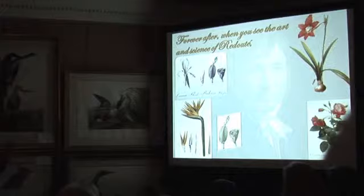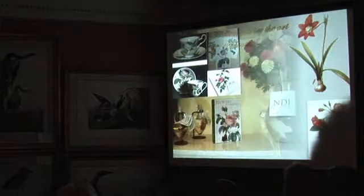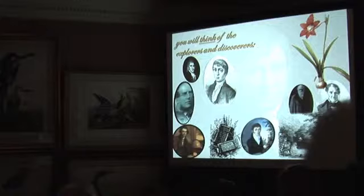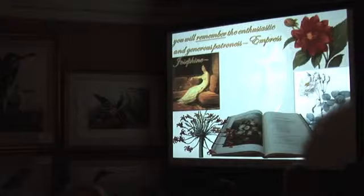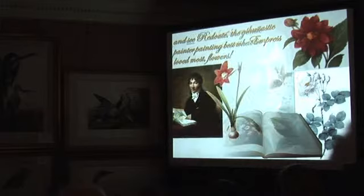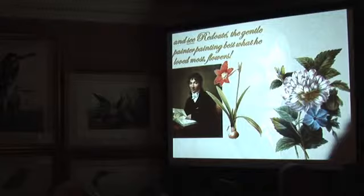Forever after, when you see the art and science of Redouté, whether in these beautiful reproductions, fine china, books, note cards, or postcards, I hope that you will think of the explorers and discoverers behind those beautiful plants. And I hope that you will remember the enthusiastic and generous patroness of botany, Empress Josephine, who poured out untold sums of money in the purchase, cultivation, and publication of some of the most choice flowers in magnificent folios. But most of all, I hope that you will see a gentle painter painting best what he absolutely loved most, flowers and more flowers.